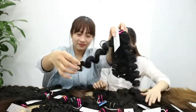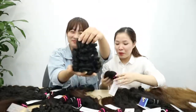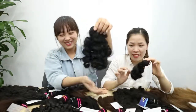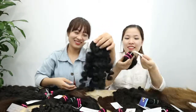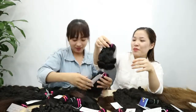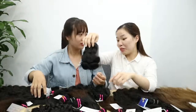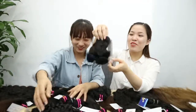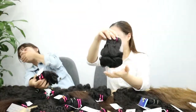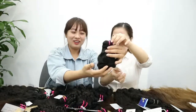You see the curve. And the next one will be super ocean wavy. This is super ocean wavy hair. You can see the short one is very cute, right? Oh my god, look, it's so cute.